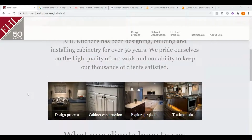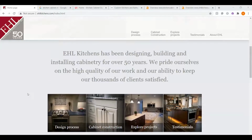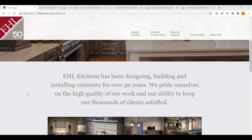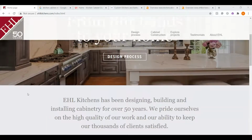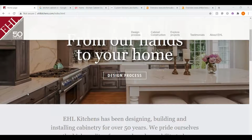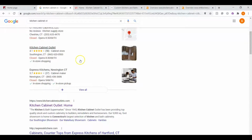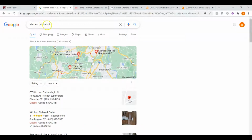So not only do they come in and look at your site, but they're also reading the content and they're trying to find your search terms. The search terms and keywords help them figure out what services you offer and what areas you serve. If you don't have those on your website, they have a really hard time figuring that information out. So having those keywords on your page listed 10 to 15 times really ensures that Google is going to find you. Now let's go to the search for kitchen cabinet CT.